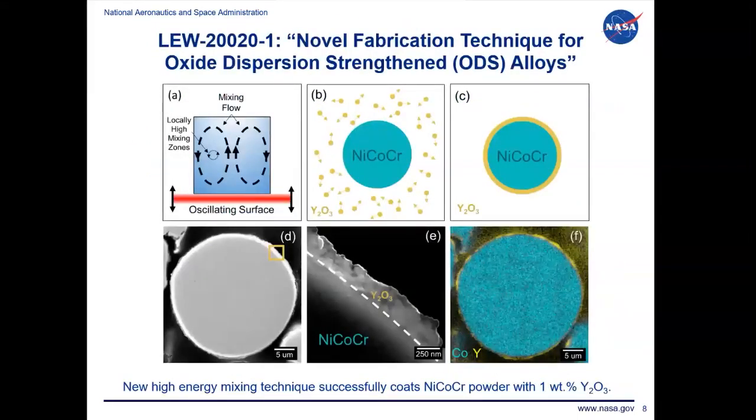And so this leads now to our first technology, where we've incorporated this new high energy mixing technique that we're calling advanced dispersion coating, where we can successfully coat metallic powder with nanoscale ceramic powder. Basically, we take nickel cobalt chrome powder that we purchased and put about 1% yttria into a container, and we mix it with this new acoustic mixing technique, that high energy mixing technique. And what happens is that nanoscale yttria coats the nickel cobalt chrome powder.